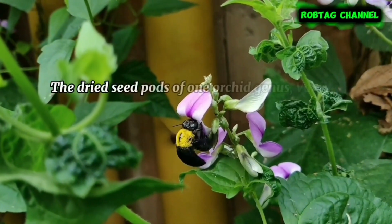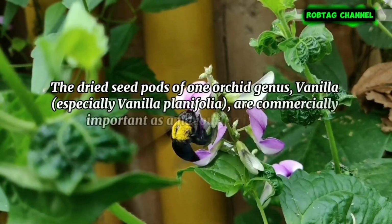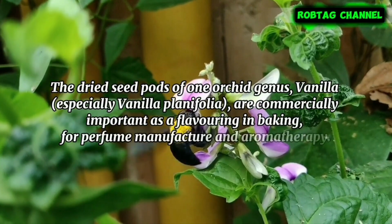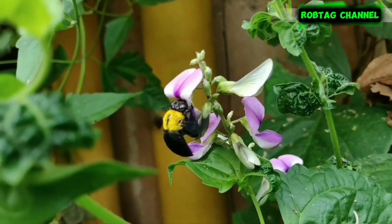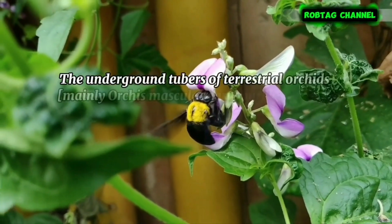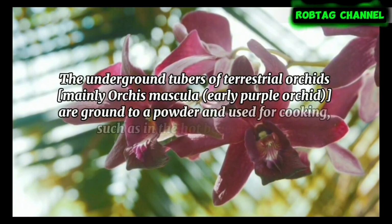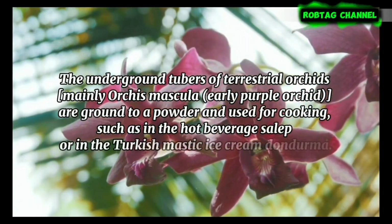The dried seed pods of one orchid genus, vanilla, especially Vanilla planifolia, are commercially important as a flavoring in baking, for perfume manufacture and aromatherapy. The underground tubers of terrestrial orchids, mainly Orchis mascula, early purple orchid, are ground to a powder and used for cooking, such as in the hot beverage salep or in the Turkish mastic ice cream dondurma.